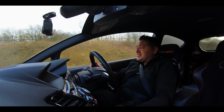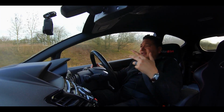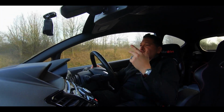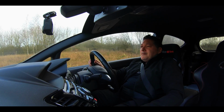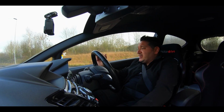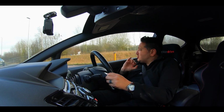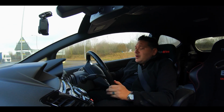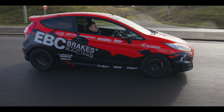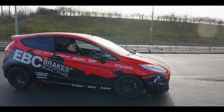Everything that's happening in this car is just taking it another level, working together with EBC's partners to create this track focused, road legal monster of a car. Honestly, I am blown away. The P3 gauge in the air vent here is something truly special. It gives you so many readings, the turbo boost, the temperatures across the car. It's truly focused for the track and I am absolutely loving it.